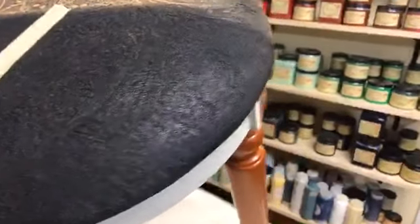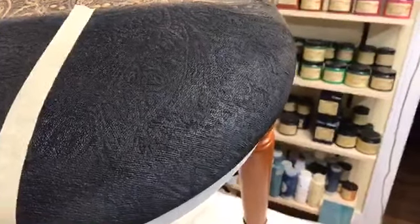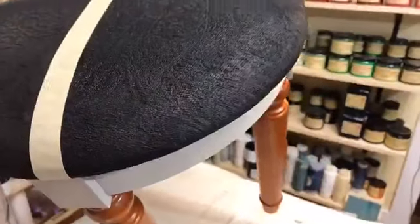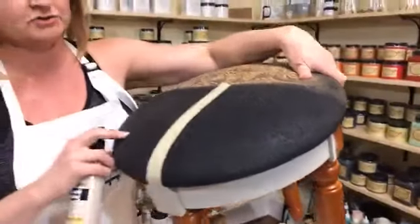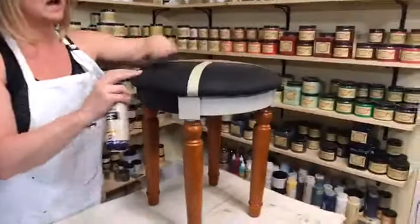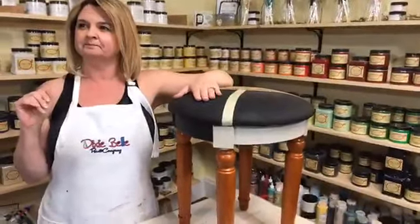All that dullness, I keep doing the hand thing, sorry, will go away. And all you'll see is the black, just like on this other side. So you can use the Best Dang wax, or you can use the spray wax. Totally up to you, personal preference. Either one works.